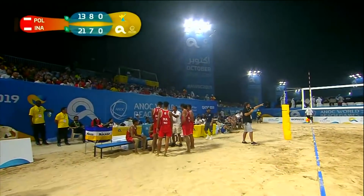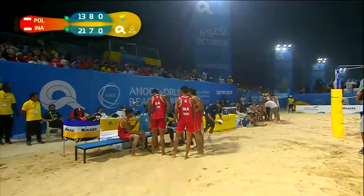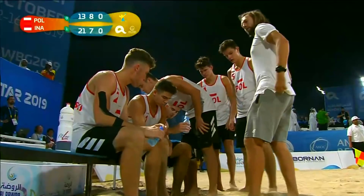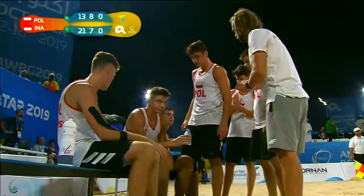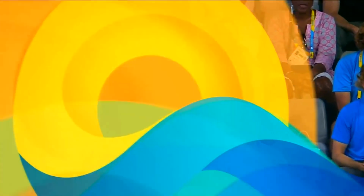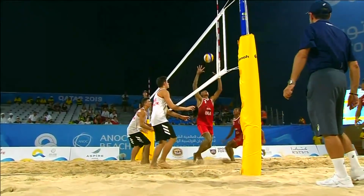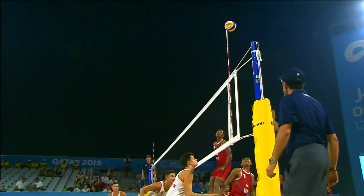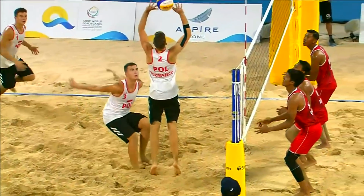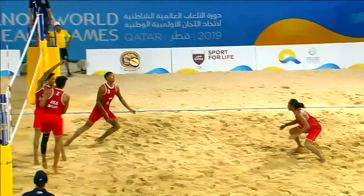Indonesia called a timeout because from a position of relative strength at 6-3, they're now trailing 8-7. What a difference just 3 or 4 minutes makes. A couple of blocks from Poland and some frustration in the crowd. I think he's trying to gee them up. This is when things were going well for Poland at the start of this second set. See, the middle blockers really rushed from Poland in that first picture.